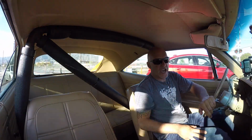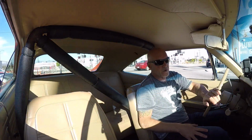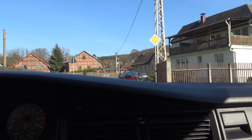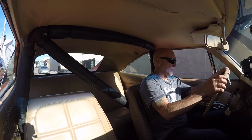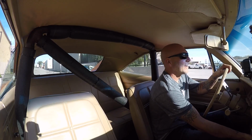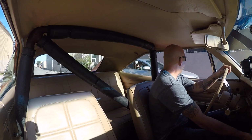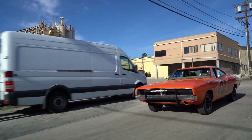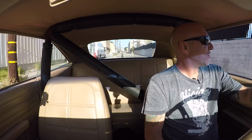The Chrome Cars guys, I know them. They'll get it registered. They'll be street driving this car just like they do with their Eleanor and some of the other movie cars that they own. Wait, we gotta hit, where's the horn? Too funny, it's got the horn, man.